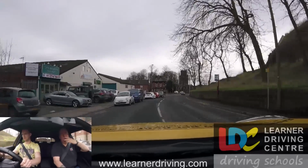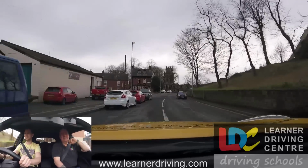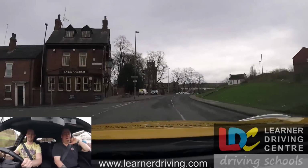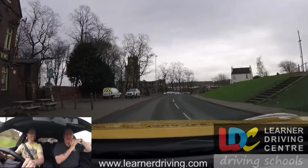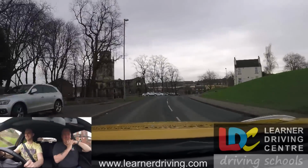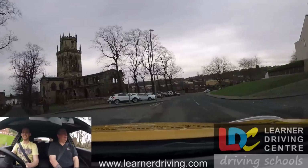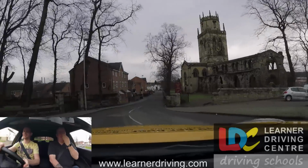You have got a 30 on you. It's 10s, doesn't it? I'm just checking that there. There is a speed limiter though, if you want to use it. We'll go left at the end of the road. I weren't going over 30, but I was just... Sorry, this road. The other one.